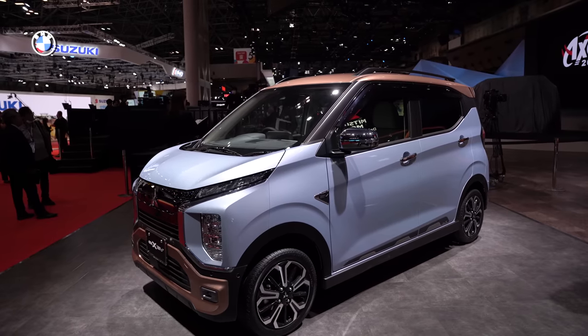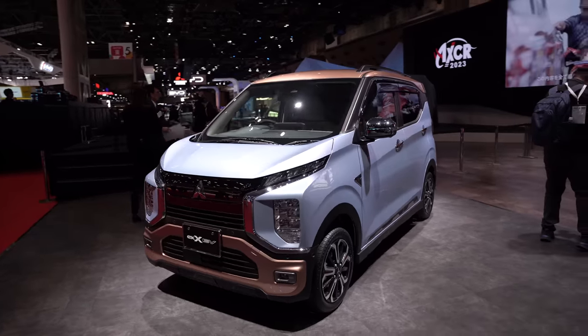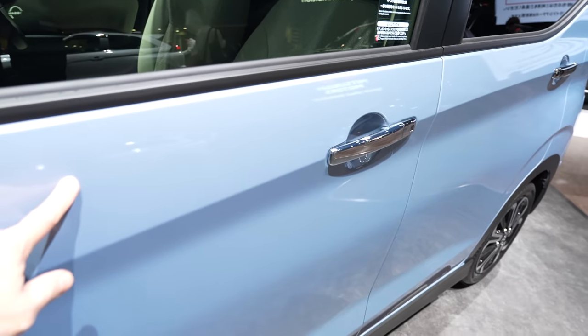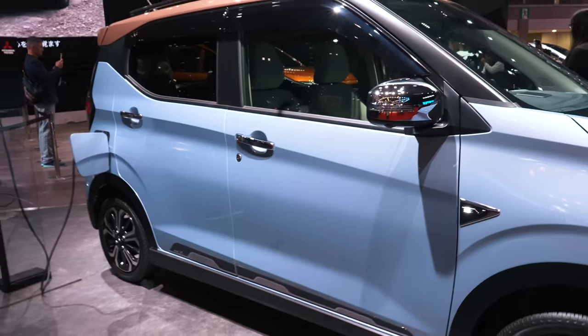And here we have the EKX EV, fully electric Mitsubishi. Small size box van. I like the color. I don't know what you'd call that, like a robin egg blue, sky blue, baby blue. I don't know, boner pill blue.